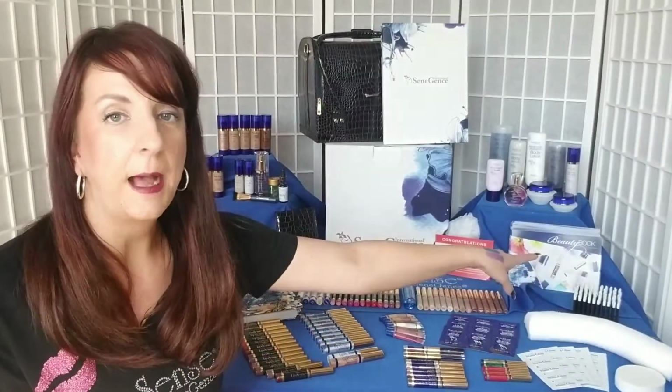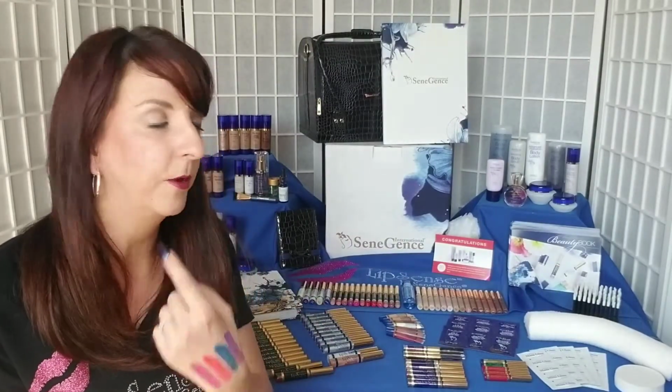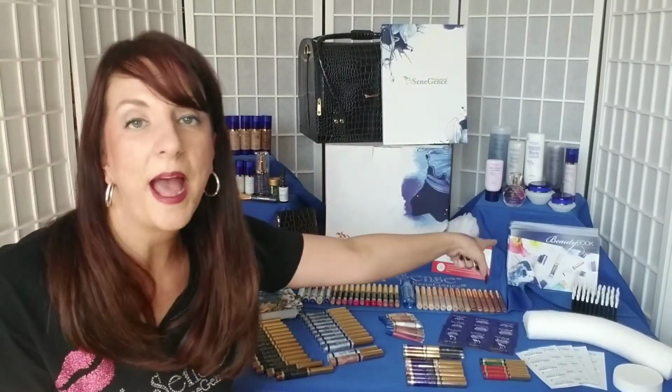And then we have all these different applicators. In the corner, there's some lip liner applicators for showing people how to do the lining first, lip sense applicators, and then a package of gloss applicators as well. And in the bottom of the Glamour Demo Kit is a whole package of beauty books.